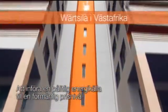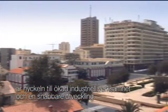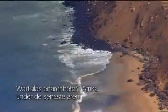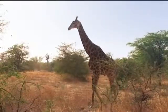Introduction of a reliable source of energy at an affordable price is the key to increased industrial livelihood and accelerated development. Wärtsilä's experiences in Africa in recent years have proven the truthfulness of the argument many times over.